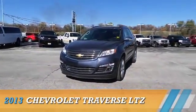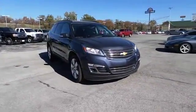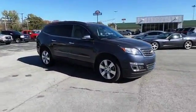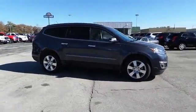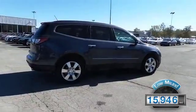Presenting the 2013 Chevrolet Traverse, powered by all-wheel drive, a 3.6-liter, six-cylinder engine, and an automatic transmission. With fewer than 20,000 miles, this vehicle has a long road ahead.